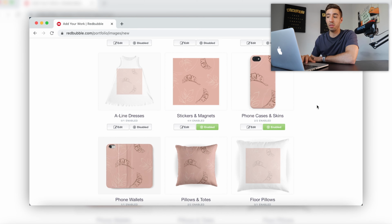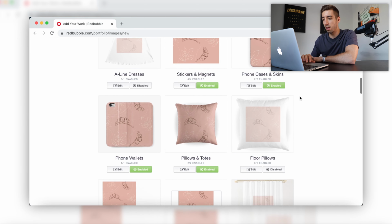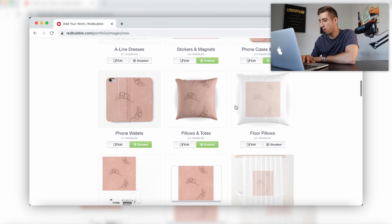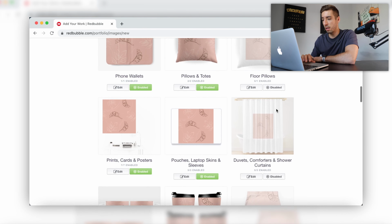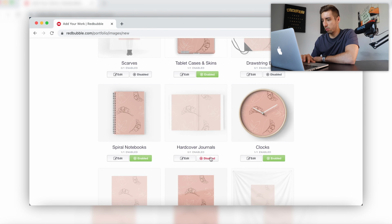So as a sticker, I think that design should be okay. Same again with the phone case, I think that would be fine. Phone wallet should be fine. Pillow, yeah, that's fine. Not that one, because as we can see, it's left a white border around the design, so we won't be using that. Spiral, okay, and again, see, this would be quite cool as a hardcover journal, but as we can see, it has the white borders, so we'll disable that.